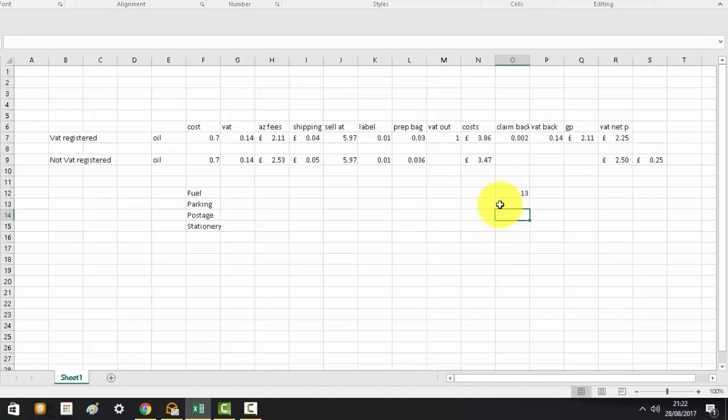Now, I don't know how long a tank of fuel lasts for you, but even if you only filled it up once a month, you're claiming those 25p back quite quickly, just on your fuel element alone. And then, of course, parking, postage, stationery, myriad other things. If you have premises that are VATable, you're almost certainly VAT registered anyway. There are heaps of things that you can be claiming back.